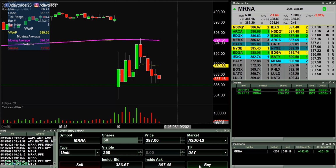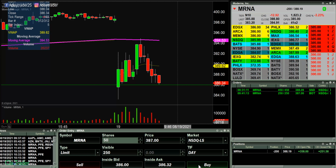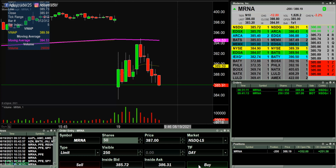I've officially thought it would have broken down by now. It still may, which is why I still have shares. But at the same time, it could very well just bounce up against me, and I'll need to take the loss. But that's why I still have 200 shares. There we go. Got the break. Can we get some continuation here?